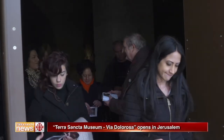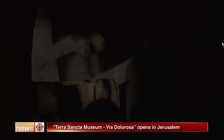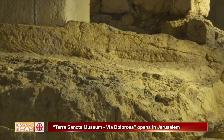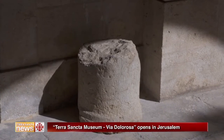The experience that the museum suggests is not reserved only for pilgrims. While it offers the opportunity for them to identify themselves with the events of the Passion, Death, and Resurrection of Jesus, on the other hand, it offers an unprecedented artistic and historical perspective of the city, thanks to careful research and use of historical and literary resources.